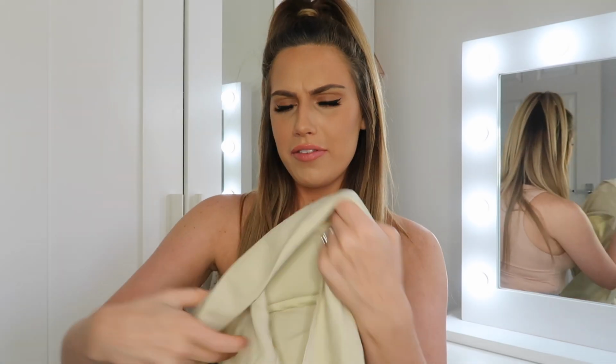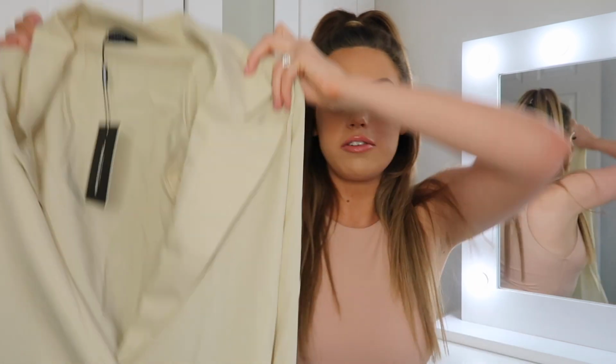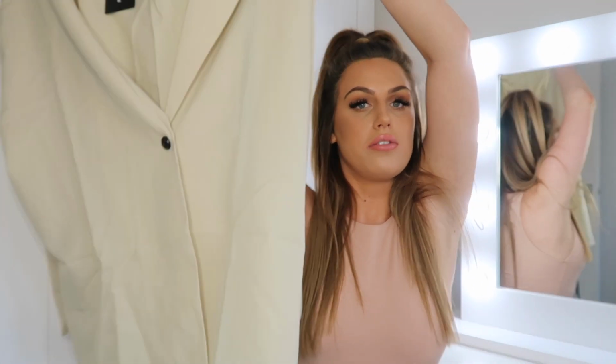Okay, so this next item I feel like has had a bit of controversy around it. I think people have been saying this was on the website last year or something, now you can buy it again. But to be honest, I'm just not really bothered. Like, she's probably just put her name to some stuff and then designed some bits herself, if that makes sense. By the time I actually got on there, some of it was already sold out, so I did have to pick up this blazer in a size 14.